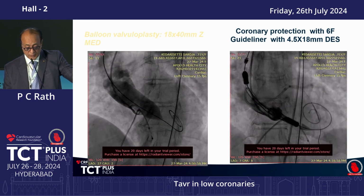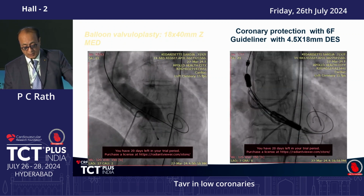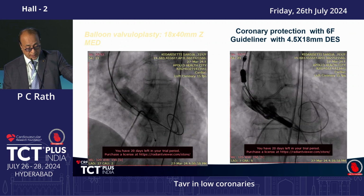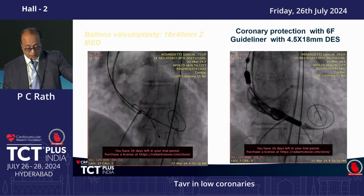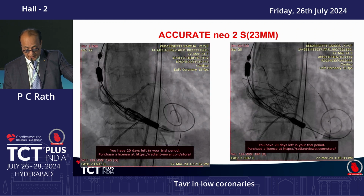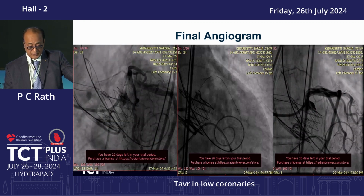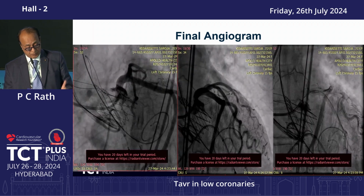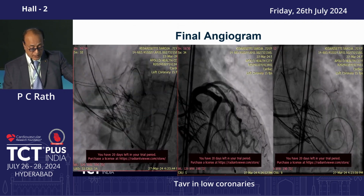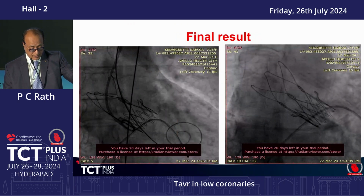So because of the low coronary, small annulus, we had decided to take an Accurate Neo, because the upper crown has a tendency to put the leaflet down. You can see here, during balloon dilatation, there is definitely reduction of the flow into the left coronary. So anyway, we dilated, we deployed the valve, and then after that we checked. Flow was very good. We pulled out, we didn't have to put the stent. I think this Accurate Neo upper crown pushes the native valve down, so it protects the coronary, and chances of coronary occlusion is very low. So that's why we decided to use this, and narrow annulus also. And this was the result.